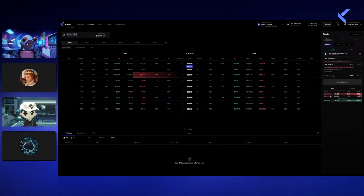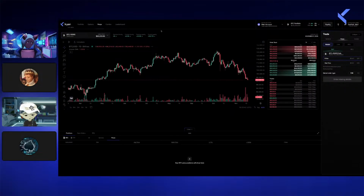You can select anything down here in the order book. These are all live orders. Market order type, fill or kill, or IOC, which is immediate or cancel. If you hover over either of these, they'll tell you what they mean. So if you're new to options, boom. If you go to the perps tab, it's where the perps order book can be found.